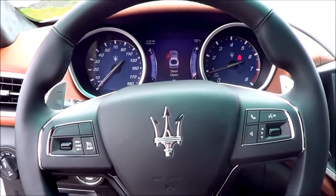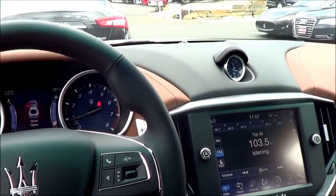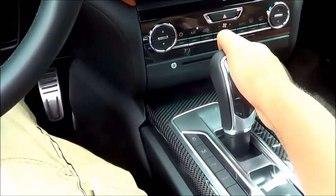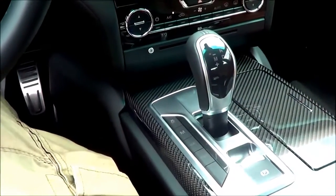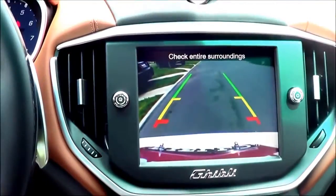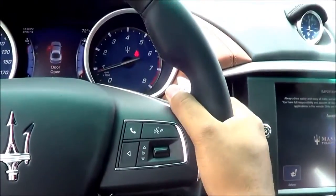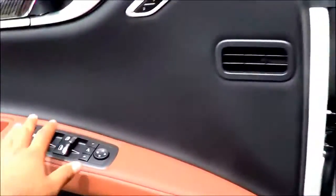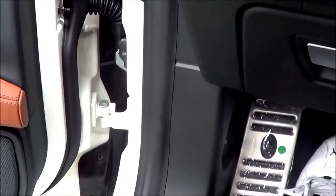And what you're hearing, of course, is that 3-liter twin-turbo Ferrari-built V6 engine. Sounds really great. And you do have an 8-speed automatic transmission with manual shiftability, of course. And putting it into reverse displays your rear view camera with guidance lines. And you do have manual shiftability via the paddle shifters. And let's go ahead and turn on the lights. And the hazards. All windows are fully automatic in the Ghibli, of course. And let's go ahead and pop the hood and check out the engine bay.